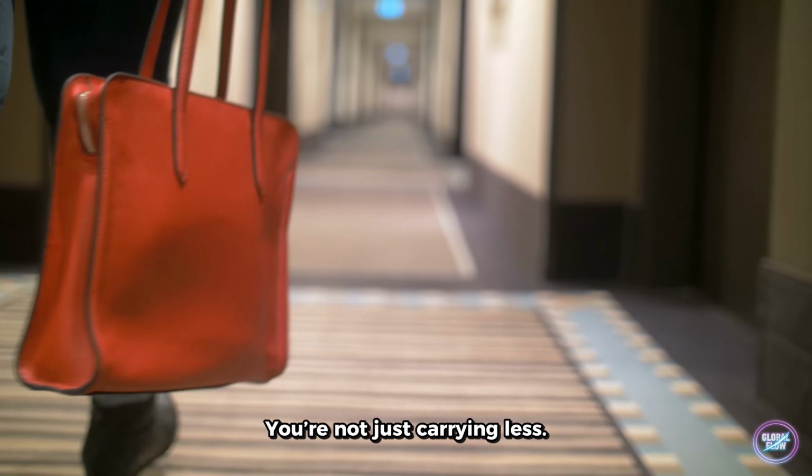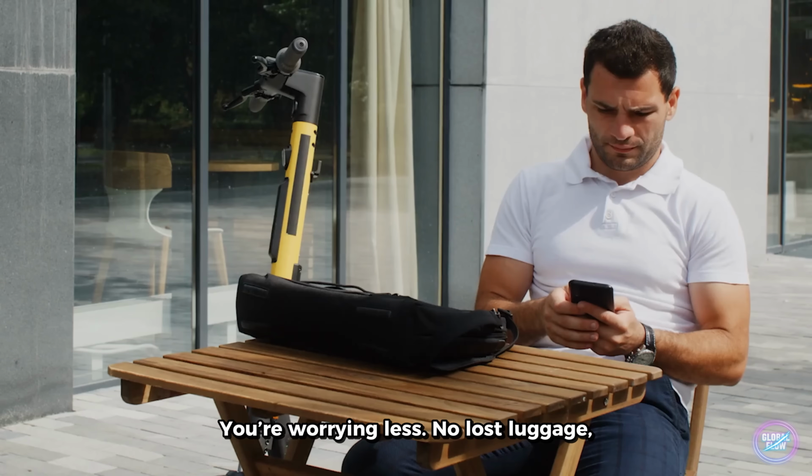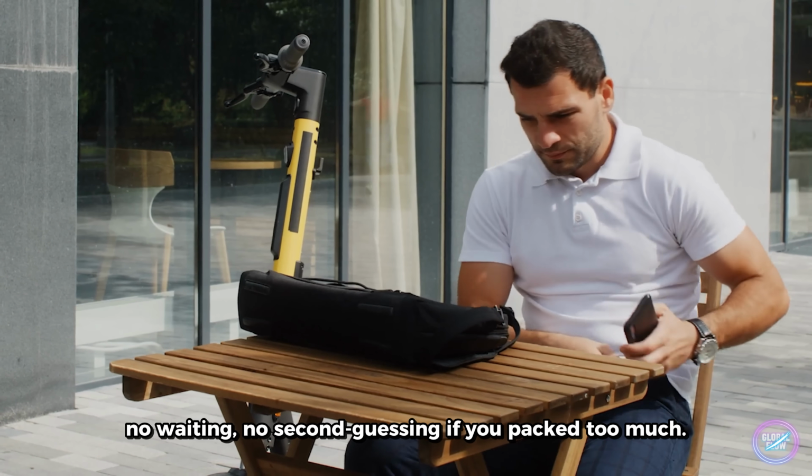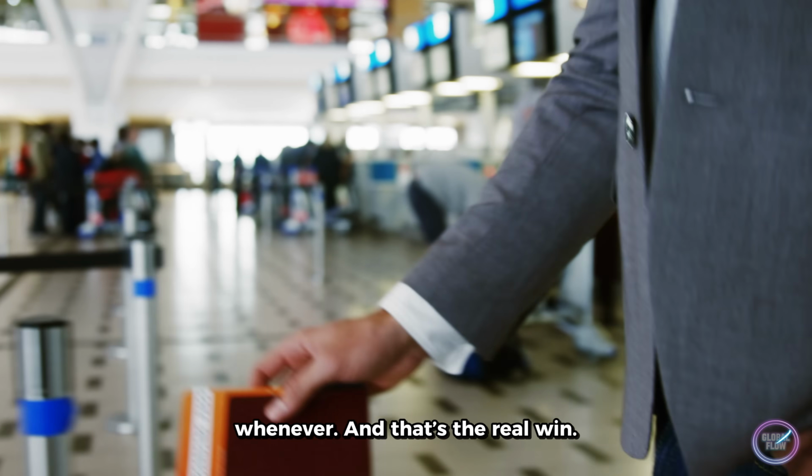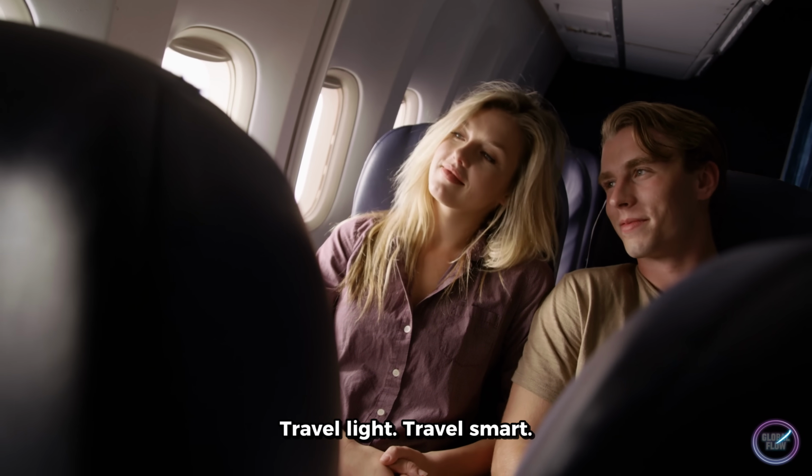You're not just carrying less, you're worrying less. No lost luggage, no waiting, no second guessing if you packed too much. Just freedom to go wherever, whenever. And that's the real win. Travel light, travel smart.